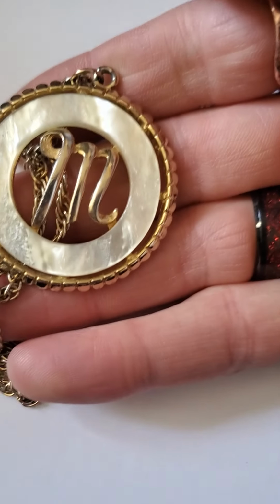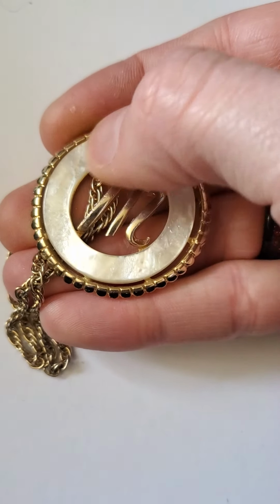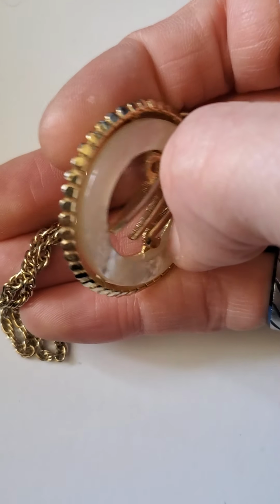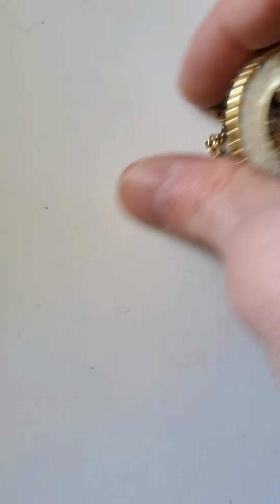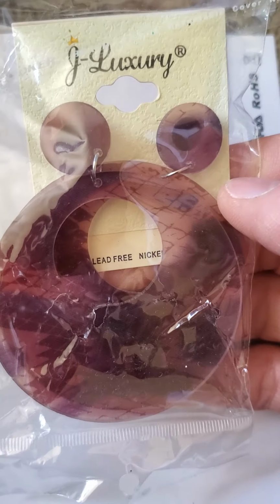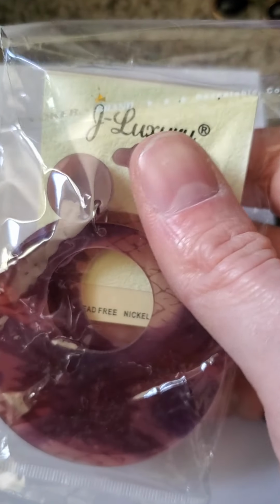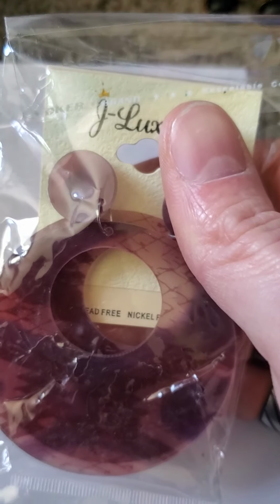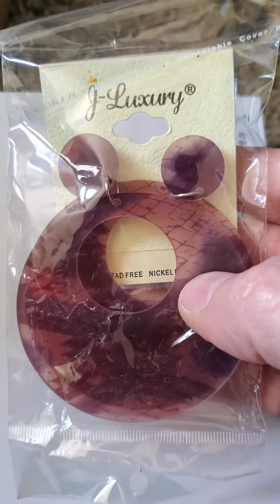And then we have this M monogram here with the mother of pearl around it. That one I'll probably be looking for 15-20 bucks for that as well. And then there's these earrings by J Luxury. Yeah, I don't really know that brand, but I don't think it's very high end because it's kind of a plastic earring, so I'll probably be looking for that $7 mark on them.